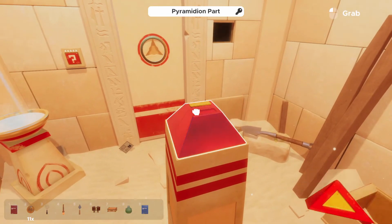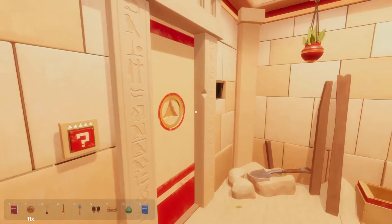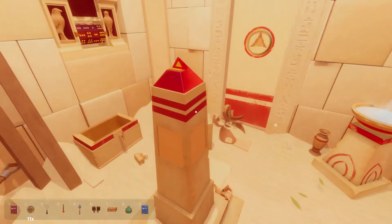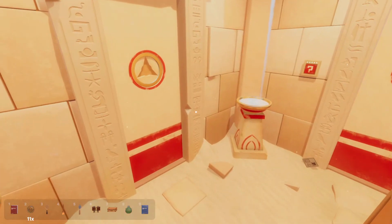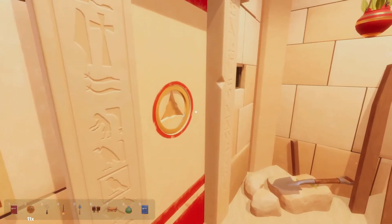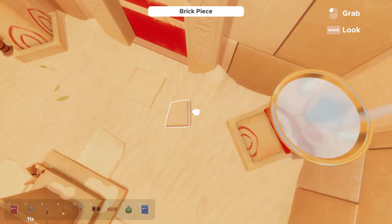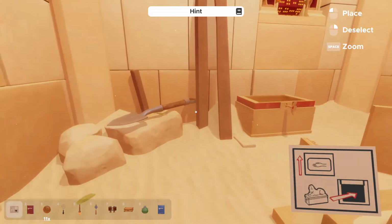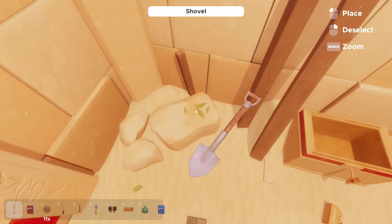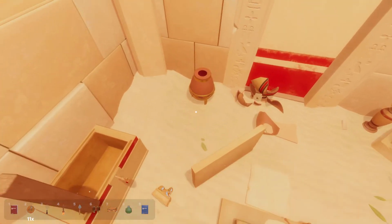Oh, I'm looking for one more piece. Okay. Where could that one more piece be? Okay, nothing in the garbage. Hello? Anything there? Brick piece, I don't think I need that. What were those words meant for? What about this shovel? What about this wood piece? Do I need to do stuff with this?